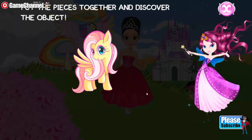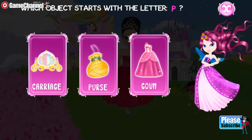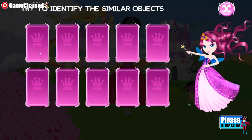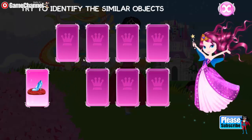Fabulous! A pony! Which object starts with the letter P? Try again. Purse. Try to identify the similar objects. Smart!